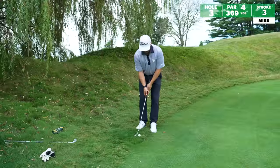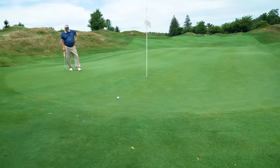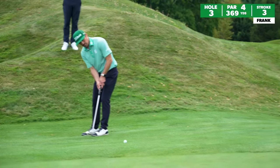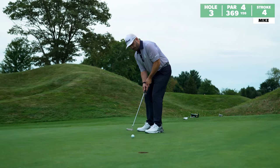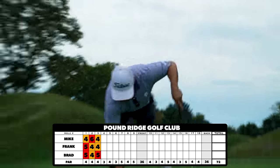Not a bad lag. Get on that green. Yeah, not bad. The green got you. That was a great putt. Great putt. Heck yeah. There's an up and down.